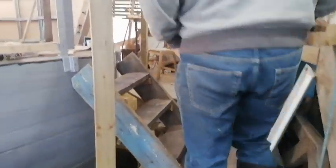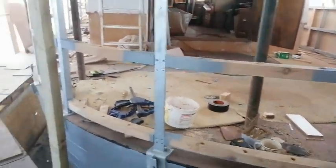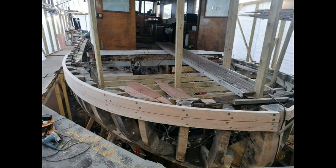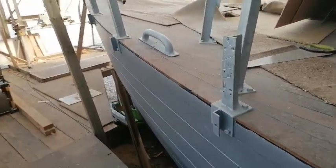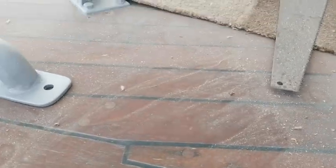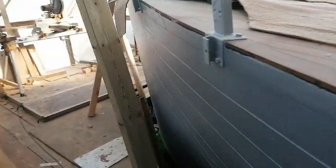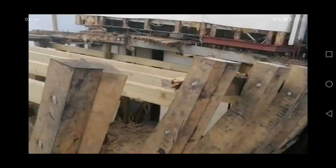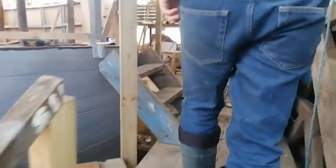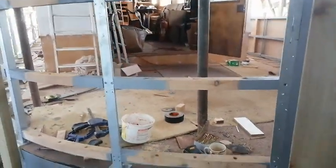The stanchions. Look at that. As you can see, got a new deck on there. Look at that.